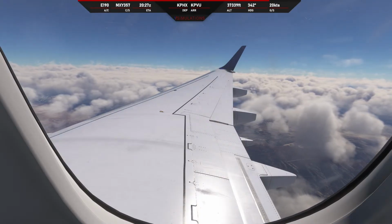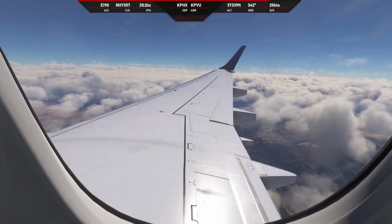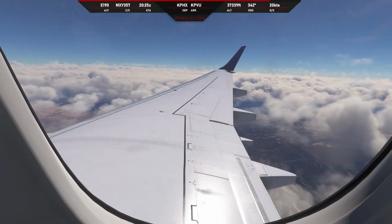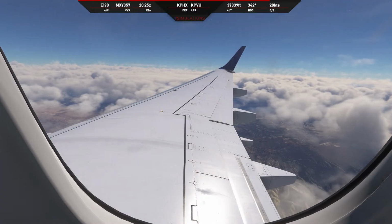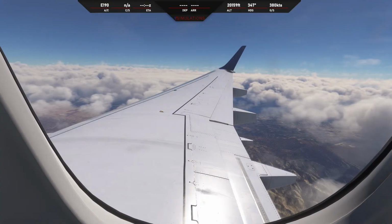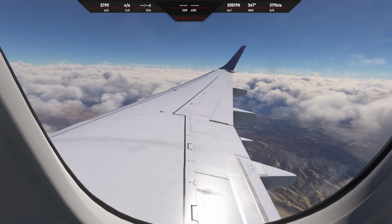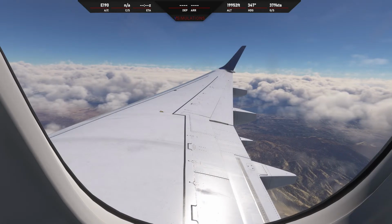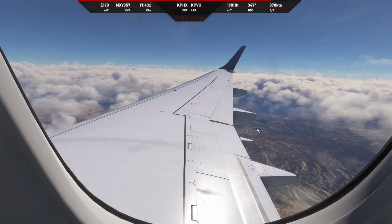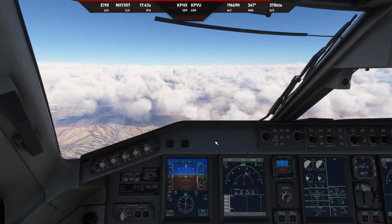It's still showing 38,000 feet. I'll reset the overlay. Yeah, that is weird, huh? Shows the vertical speed, though, and the proper ground speed. I'll reset it here for landing. It should be reset.